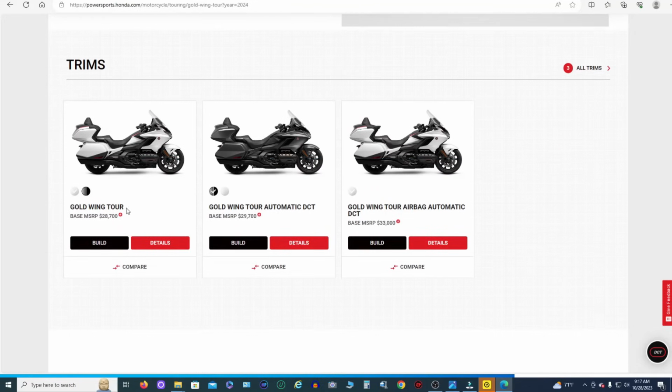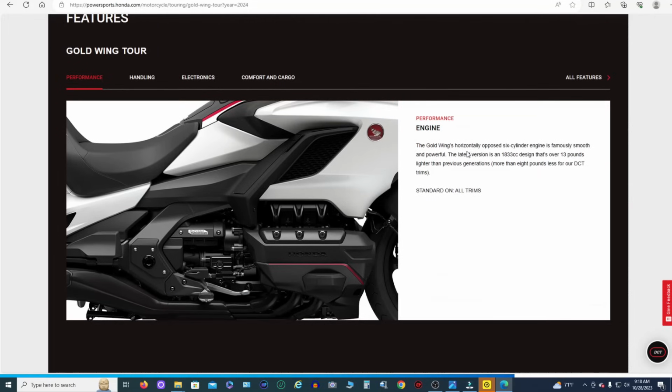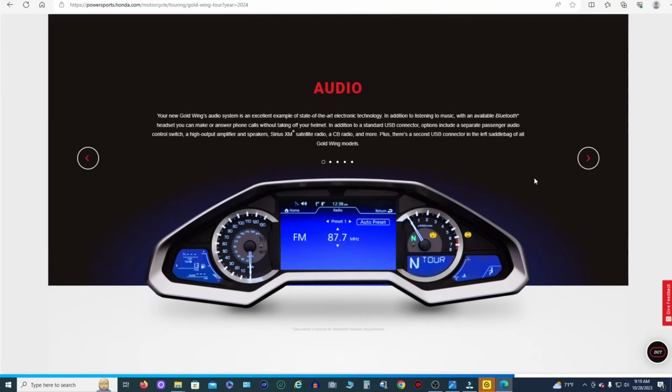Now we're getting down to the trims. The Goldwing Tour 28.7, the Goldwing Tour Automatic DCT, which is 29,700, and the Goldwing Tour Airbag Automatic DCT 33,000. Discover Honda DCT. The engine. Online, some of the rumors that I was hearing is that the new Honda Goldwing is going to have a 2000cc engine. That is not true. 1833. The specs on the new style Honda Goldwing are the same as the 2023 model. The only change is the color. You guys can see it right here on the website. 1833cc's. Not 2000cc's that was being reported online.